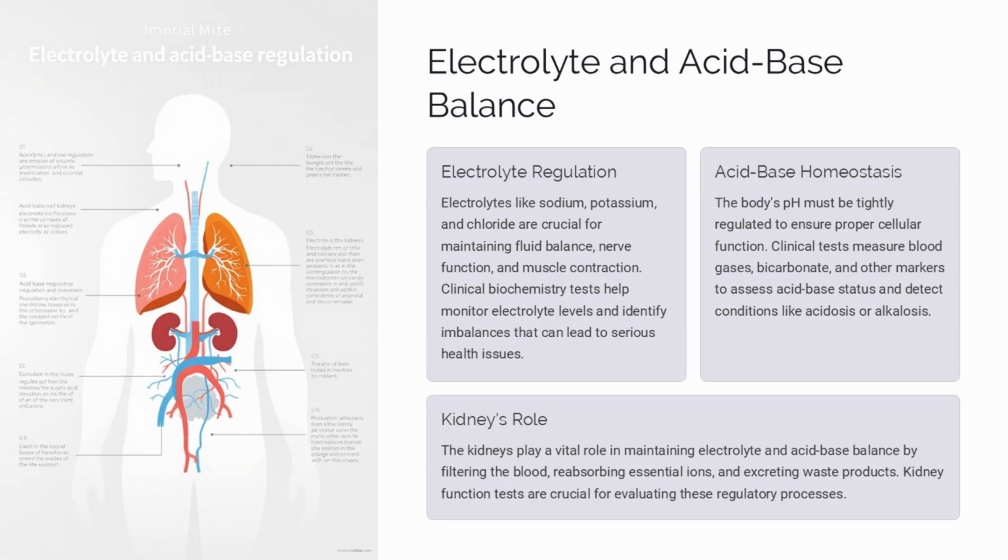Electrolytes like sodium, potassium, and chloride are essential for maintaining fluid balance, nerve function, and muscle contraction. Clinical biochemistry tests can monitor electrolyte levels and identify imbalances that can lead to serious health issues. The body's pH must be tightly regulated to ensure proper cellular function. Clinical tests measure blood gases, bicarbonate, and other markers to assess acid-base status and detect conditions like acidosis or alkalosis.